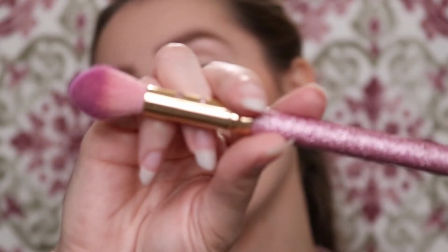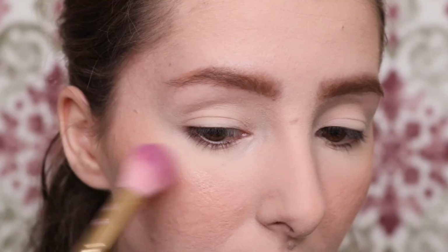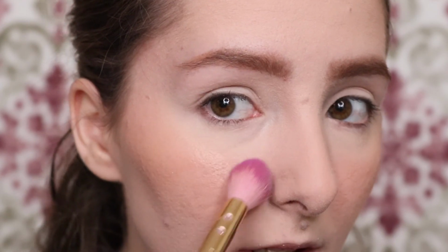I love it. So I'm going to take this little highlighter brush that I have right here, and I'm going to add this Amrezy highlighter. And you see, it just gives this beautiful, light, sunny, golden highlight, and it's just so beautiful. I think it goes really well with this peachy blush that I have.